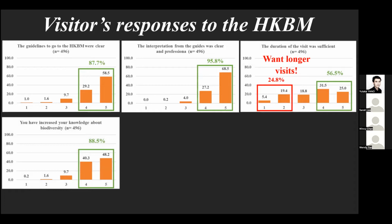Of course, something that is very important for us is how people are learning about biodiversity. To that extent, nearly 90% of people think that they have learned more about biodiversity, which is good, but I think we should not feel satisfied here. I think it should get higher, and that's what we are working on.